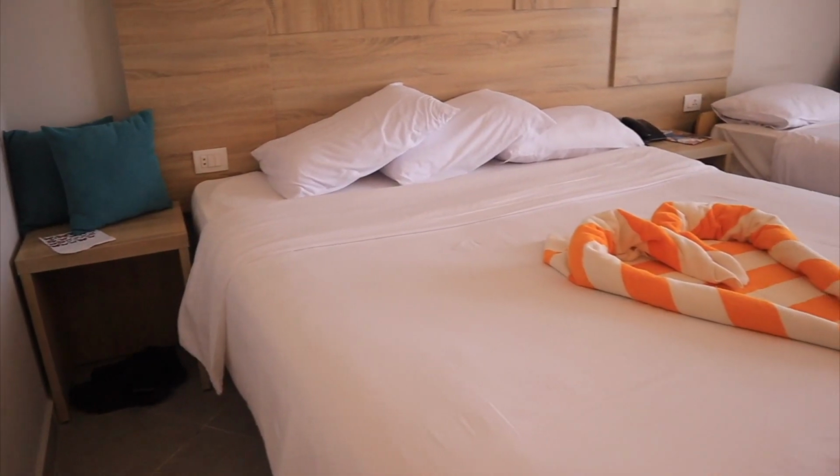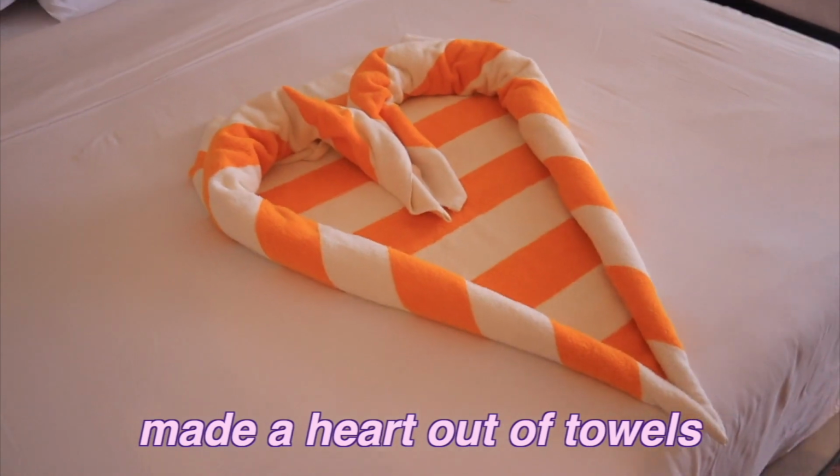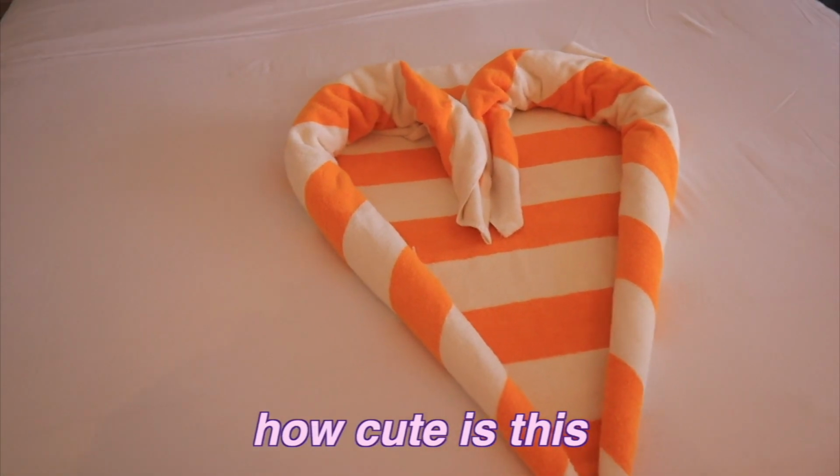So guys, we just come back and we've come into my mum's and dad's room. Look what room service have done. They've made a heart out of towels. How cute is this? And as Zainab said, smashed it.